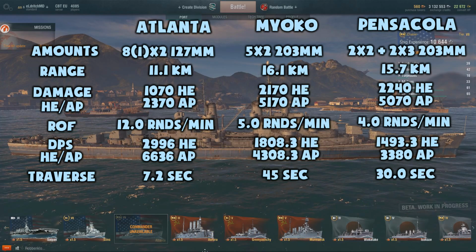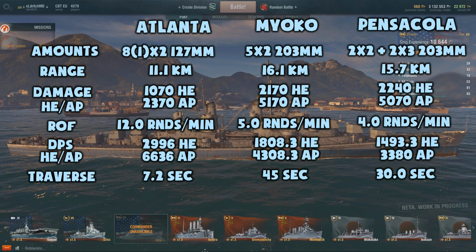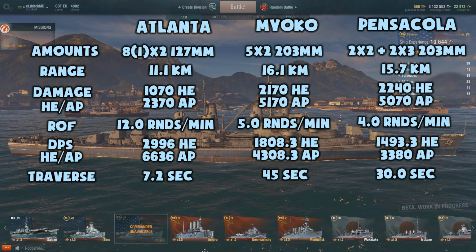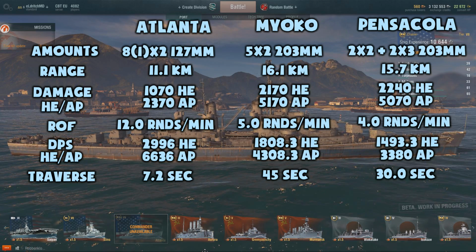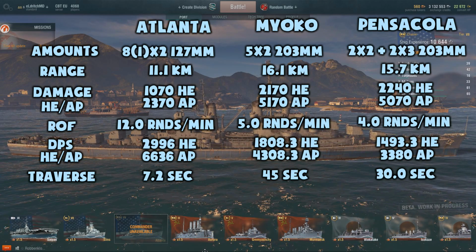And while the Atlanta easily beats out the Miyoko and the Pensacola in DPS, and handily beats them out in turret traverse time, the Atlanta has a very, very short range for a cruiser. Now an 11-kilometer range is totally fine for a destroyer, but it is incredibly short-ranged for a cruiser, and especially for a cruiser at tier 7 that just isn't actually all that nimble. Because make no mistake, the Atlanta really isn't nimble.